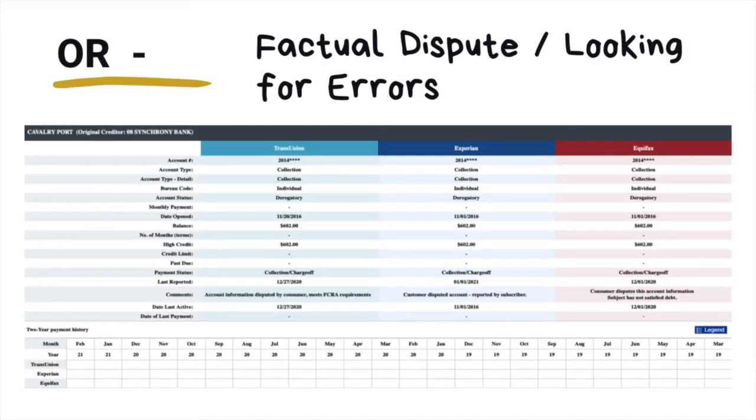So the next thing that you can do is what I was showing you guys earlier, which is called factual disputing. As you can see, you see where it says date opened? These are inconsistent, right? This says 11, 20, 1101, 1101. Inconsistent, right? Let's look for another inconsistency. And the date last reported. Now, the date last reported is typically the date that you made your last payment. So check this out. Both of these have inconsistencies.